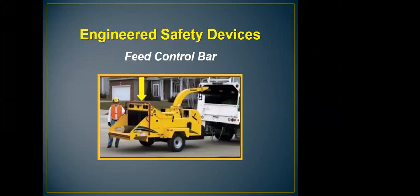Now, when we come to the machine itself, there's the feed control bar. This looks like, I don't know, could be an older piece of equipment. Usually there's a safety bar now in front and behind. There's other equipment there, but that's the feed control bar. And for some reason, it feeds things in when it gets pulled towards the back of the machine.